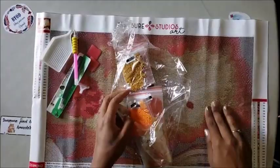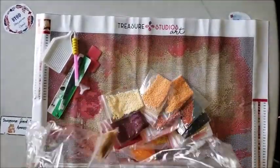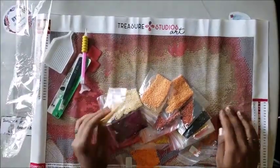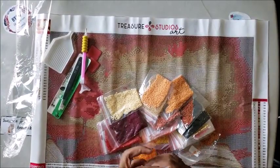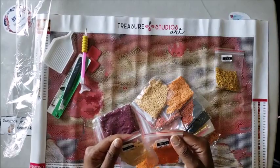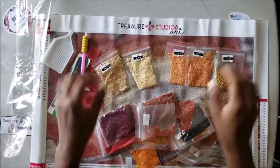I do like the fact that it looks like a poured glue method. But the quality, for what I paid, I'm not sure if this is worth it. Maybe I'm being super picky today. So let's see if it has all of its colors. Did they at least number the bags? No. All right, so it has the DMC code on the bag.